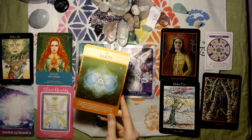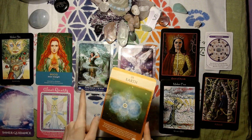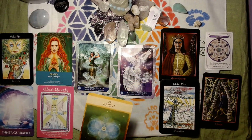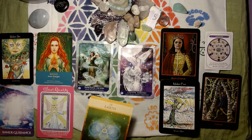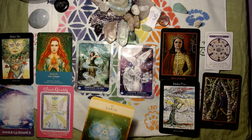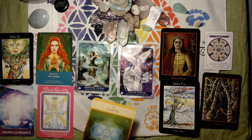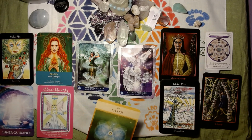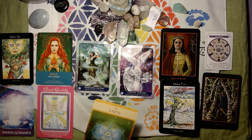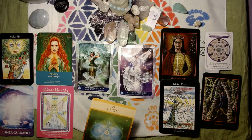We had 24 earth. I'll see 24 right here, so equaling 6. 2 is a number all about balance and partnerships. This is the card of the High Priestess. And 4 is the Emperor, so your structure, stability, logic. So 2 and 4 coming together, this is creating a balanced and whole structure, because this is equaling 6, and 6 is a number that brings harmony.